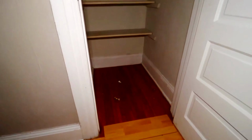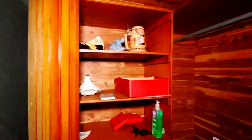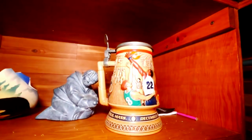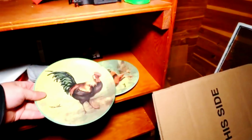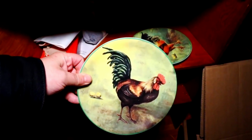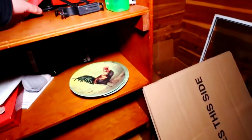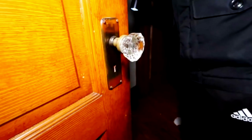Yeah. Some damage on the ceiling there. Garbage and stuff on the floor. Oh, there's actually some old decorative plates and cups in here. Very cool. Oh, that's nice. Look at the door handles. Oh, yeah. Is the other side the same? Yep. Nice. I thought there was another door going somewhere. It's just leaned up against the wall.